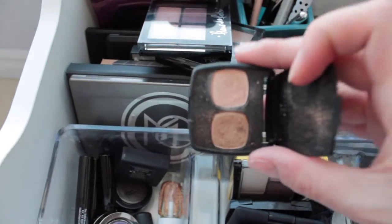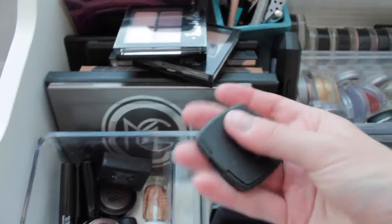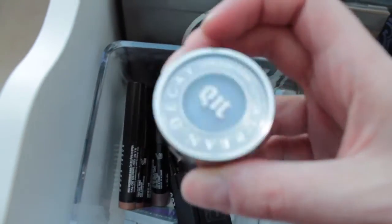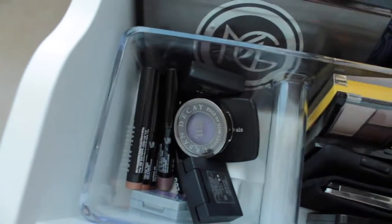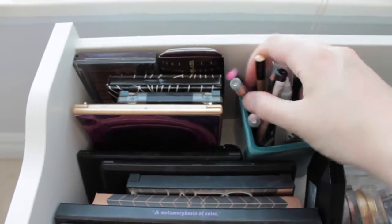And I actually have this on my eyes today. So when you see me in the intro and the outro for this video, that's what I have on my eyes. I also have a MAC pigment down there. This is a Josie Maran watercolor, Ardent Cyan down here, and then one sad Urban Decay eyeshadow by itself. And then over here we have kind of bigger palettes, and they're all kind of mixed, and then my eyeliners that are more colorful or that I don't reach for as often as the others.